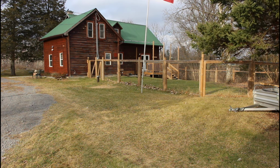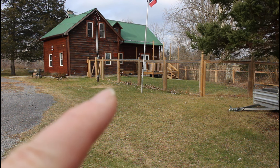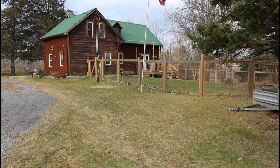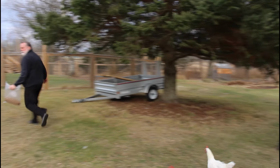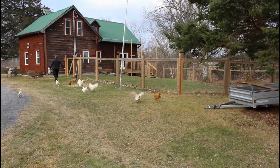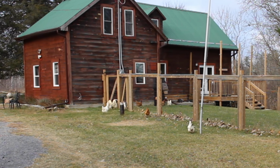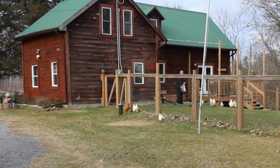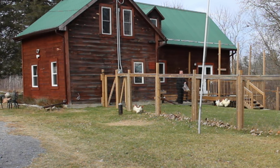The chickens want to forage so bad, and it's a decent day out. We'll take them over there into our fenced dog run. And here goes the chicken run. Some of them are just not quite getting the memo. They need a little help.